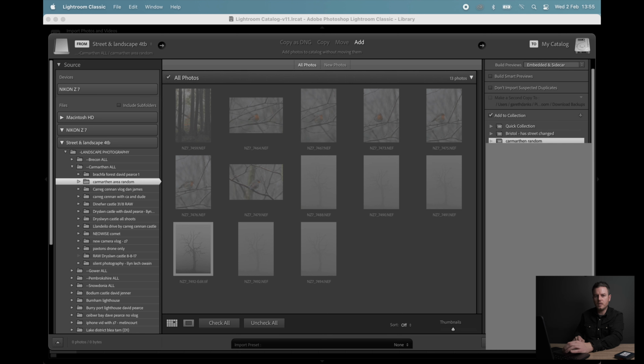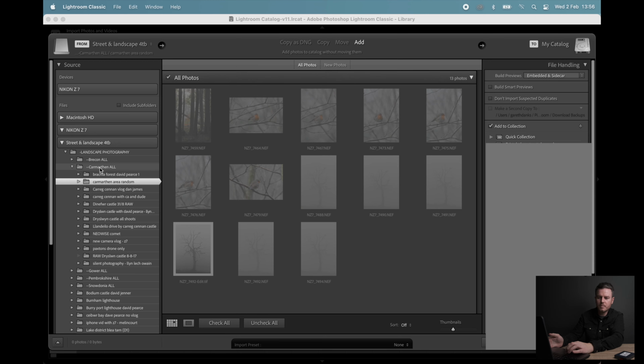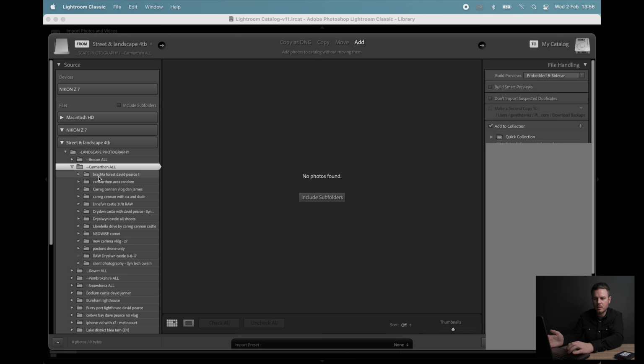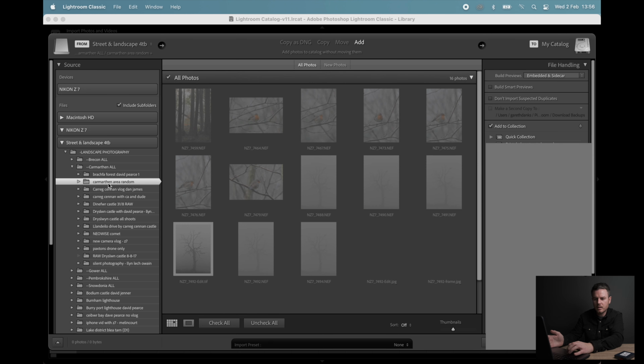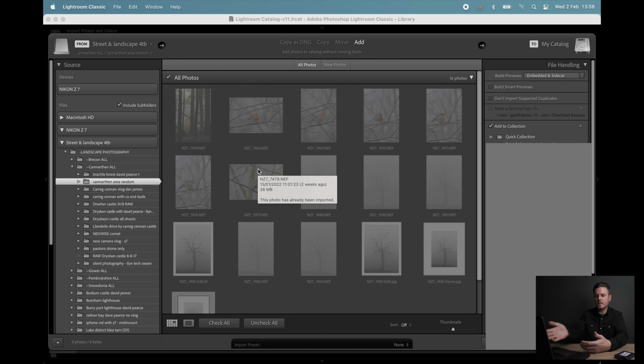But the problem with doing that is it didn't allow me to access all the photographs very well because the collections weren't necessarily on the right hard drive. Sometimes they'd be on a different hard drive. So crucially, now that I've got them all on this one hard drive, I don't need to add them to a collection because I've already got them in the folder here. So I can just go to Carmarthen there, and then Carmarthen area random, and those are the files that we've just put in that thing.